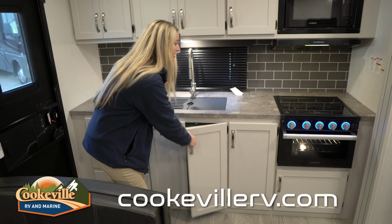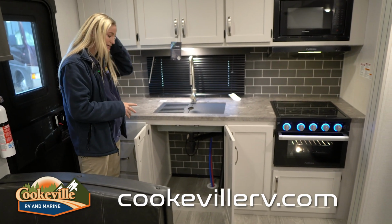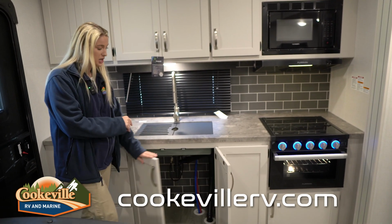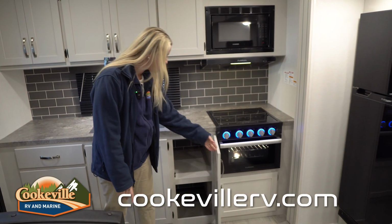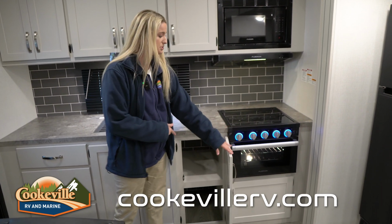Underneath, you do have a very large storage space. I could honestly fit down there, you guys. That's just how big it is. Definitely the best place to put your garbage can or cleaning supplies. You have a ton of room in there. And you do have more storage on this side as well. They have given you a shelf in there, so if you do want to have your pots and pans right by your stove, you can do that.